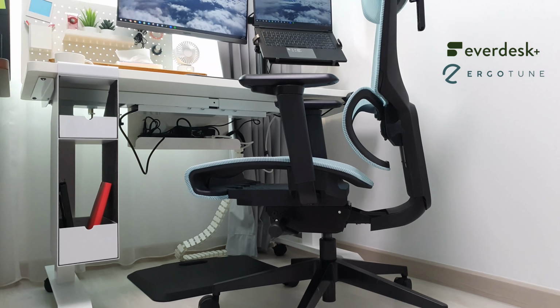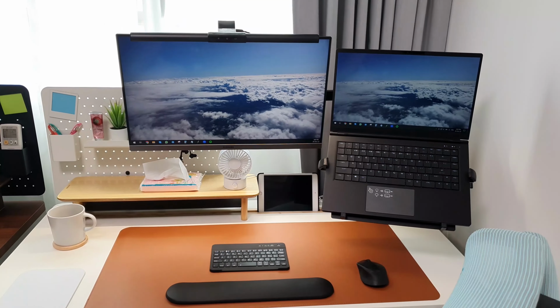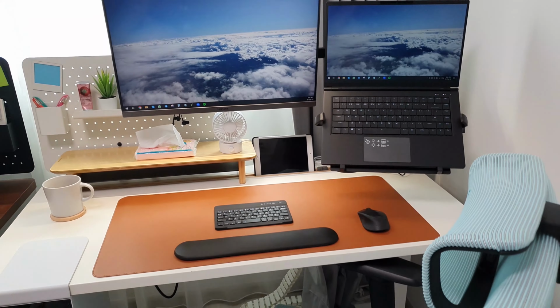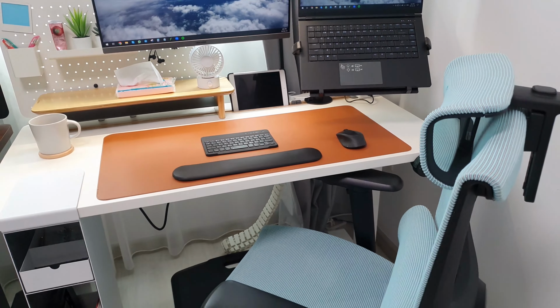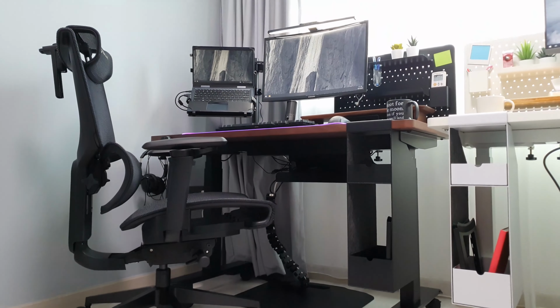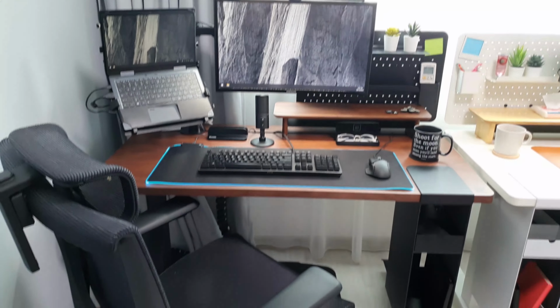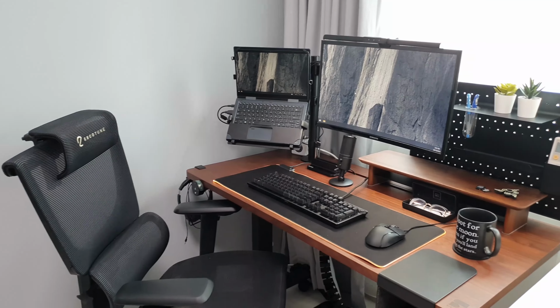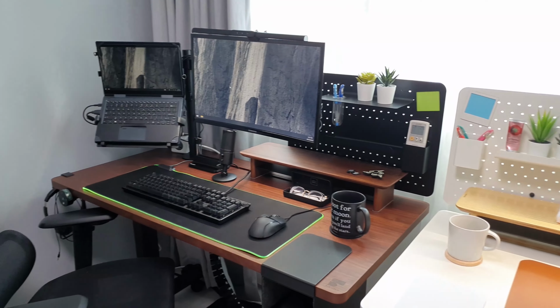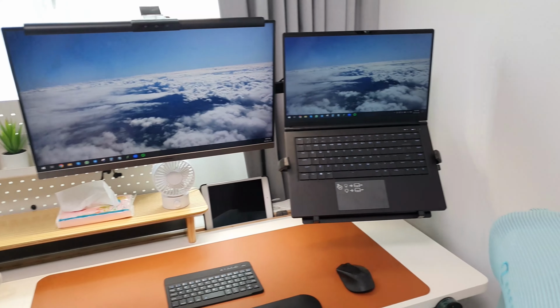We got the Everdesk Plus Max Standing Desk in white to pair with the lily white table surface for me as I prefer a bright setup, while the husband got the Everdesk Plus Max Standing Desk in black paired with the aged darkened walnut for a darker theme. We opted for the 120 by 60 cm tabletop size due to space constraints in our small HDB flat.